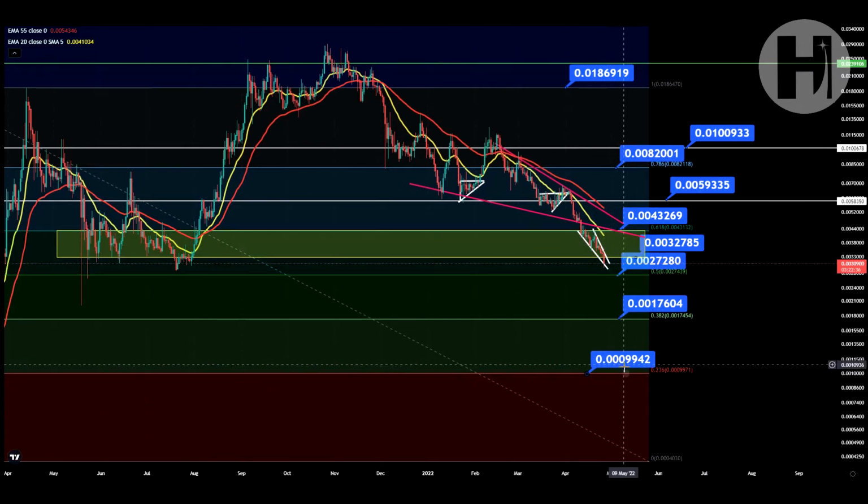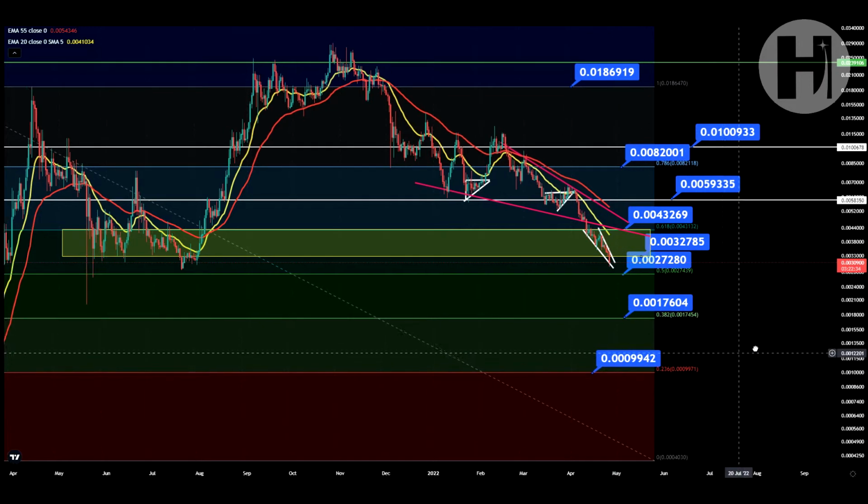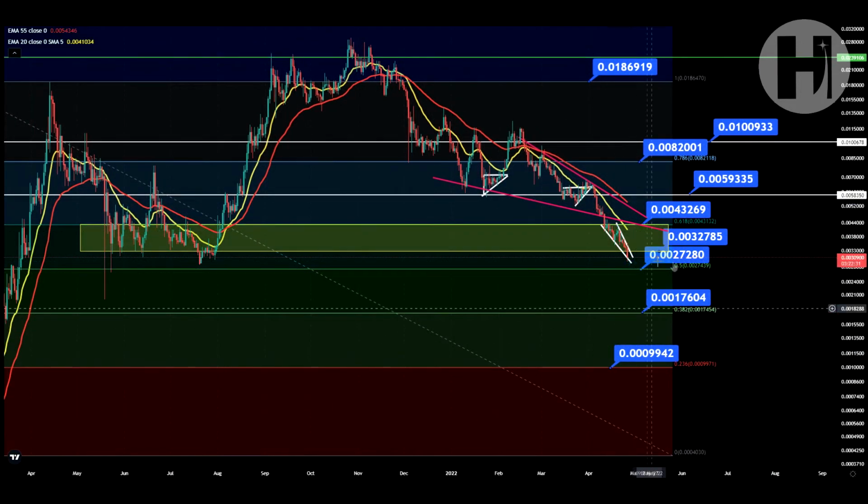At 0.00099942. So if we continue going down, I'm going to be continuously giving you more targets to the downside, because if you're losing support levels, you have targets to the downside. However, if you're breaking resistance levels, you are in an uptrend, you obviously have targets to the upside.